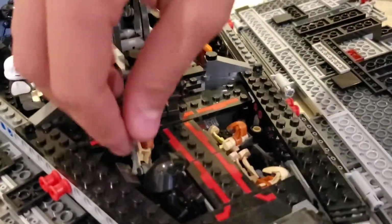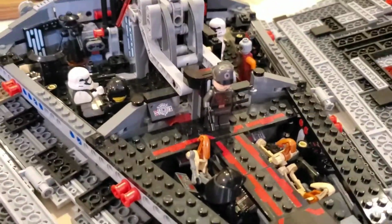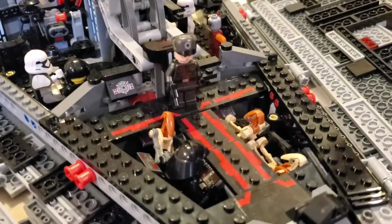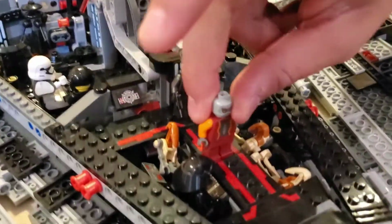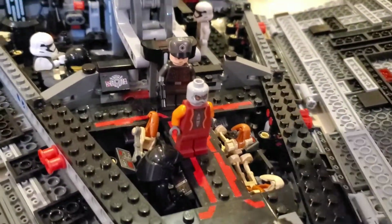Yeah, I know I have droids here. These were just extra pieces from a set that I used to own. Again, I don't know where the set is. I believe I threw it out. So I kept these figures in here as a little joke. Same with this guy right here, just as a joke, because I didn't really have anywhere else to store them.